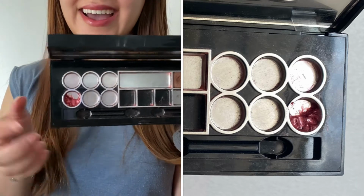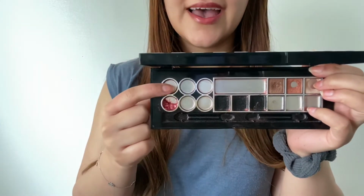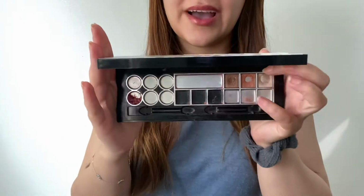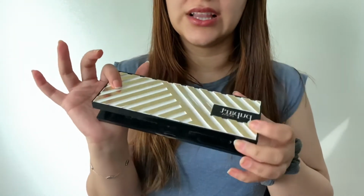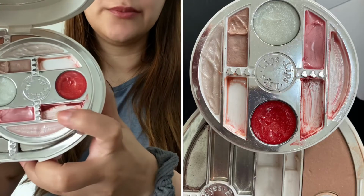And ta-da! I actually finished off one of them, the one that was not full, and I am nearly done with the second one. So I've pretty much finished like 1 full size of the lip glosses. This is the one that I finished off. I do have a tiny bit left over here.